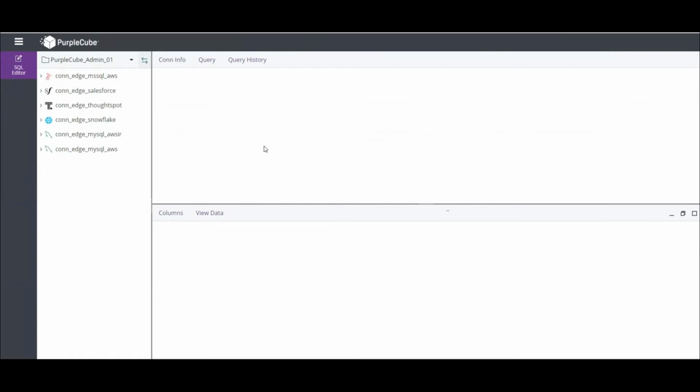PurpleCube Studio has. Now, SQL editor is one single interface to query all your connected databases or applications. So this eliminates the need for specific SQL client tools. With SQL editor, you have the capability to run SQL queries on the source or the target connection that has been created within the PurpleCube, as this is same as the data points that were available in this particular project. And so it uses those pre-configured connections to run the queries.